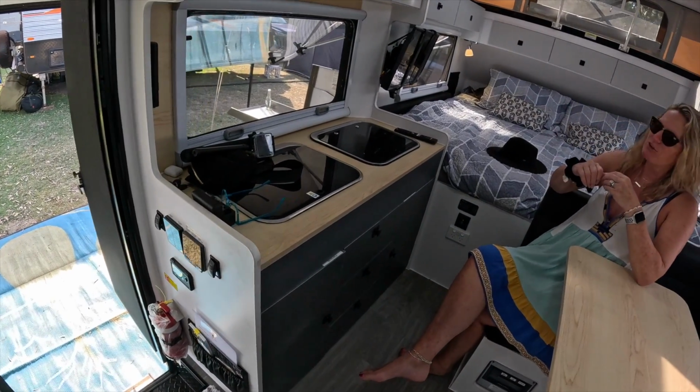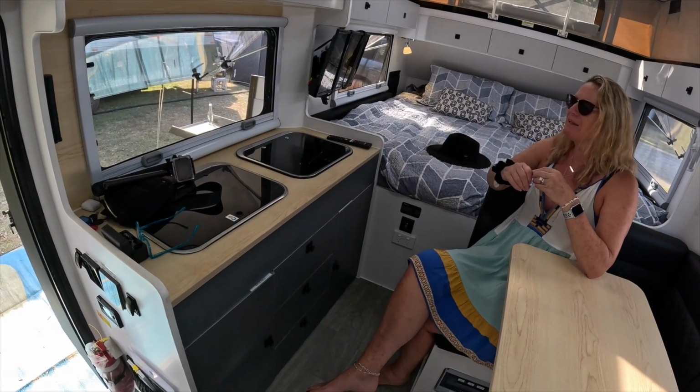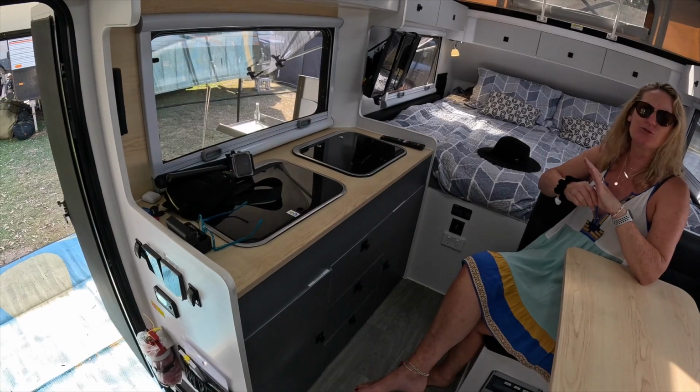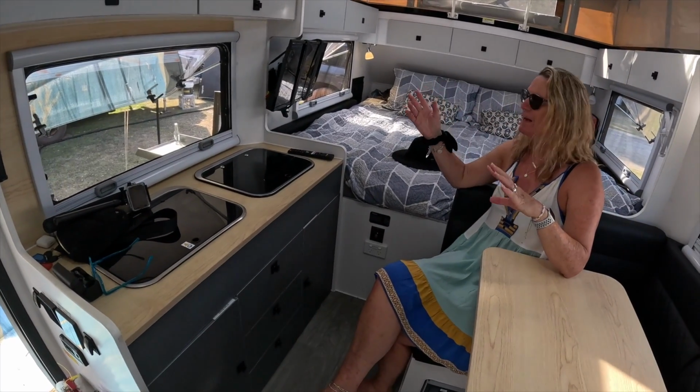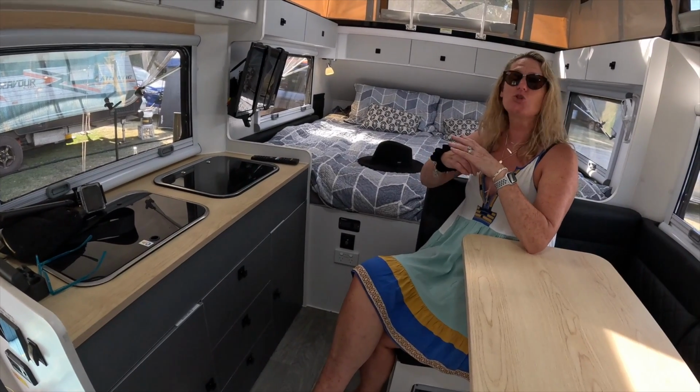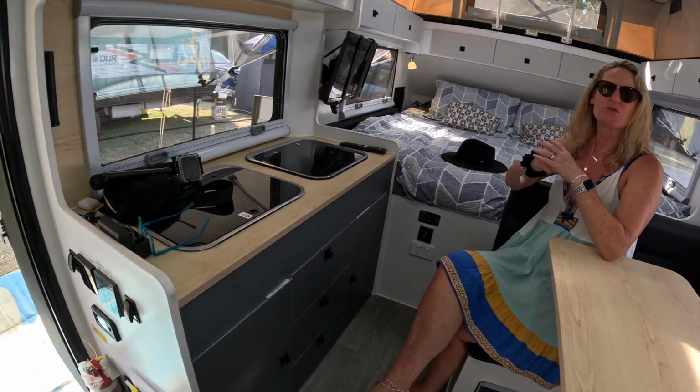But you got to remember we've had the hybrid before, and it is so frustrating when you're cooking outside and all of a sudden the weather isn't on your side. So it's blowing a gale, the gas keeps blowing out, you've got nowhere to go where you can get out of the elements to cook inside. This actually solves the problem.